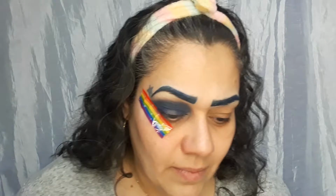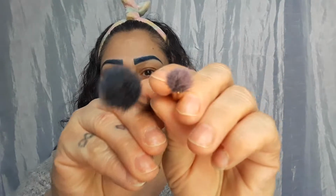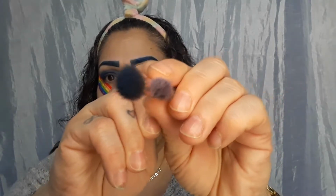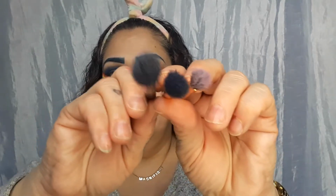Okay. What's next? Taking a clean brush, like this little Gold Luxie brush. It's very tiny compared to this one, which is very fluffy. Look at the difference. And this is in between. I have small, medium, large. See? There. So we're going to take the smallest one.